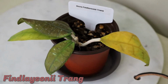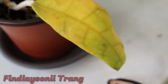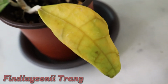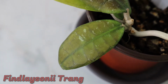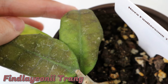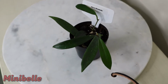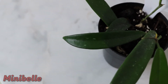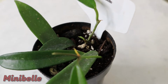This Hoya finlaysonii that I think might be Trang came from Sherry. This guy has not grown for me just yet, though there is a tiny little growth point at the top and some definite sun stressing on these leaves. Very cool. They're very thick. I can't wait to see what this one does. Hoya Mini Bell also came to me from Sherry, which was so sweet of her. I had never seen this one before, and I think it's a cross between Carnosa and Shepherdii.